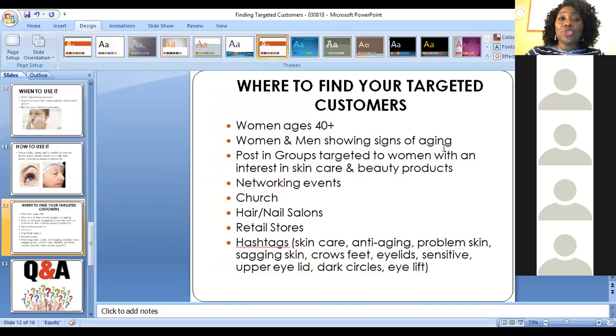Now, another way that you'll start to attract customers to you is through using hashtags. So you have to know specific hashtags to use when you are marketing your products. Since we used the clinical iLift Pro, the hashtags that you're going to use would be like skincare, anti-aging, problem skin, sagging skin, crow's feet. When you look at the problem, those are going to be the hashtags that you use. You can also use eyelids, sensitive skin, upper eyelid, dark circles, eye lift. There's plenty more that you can use.